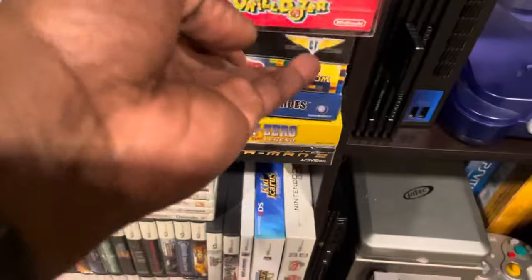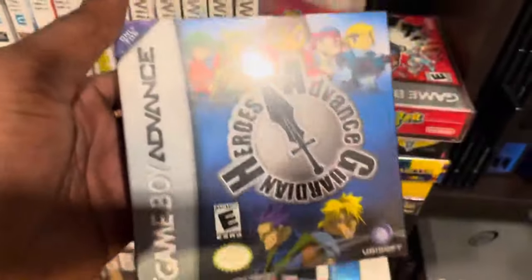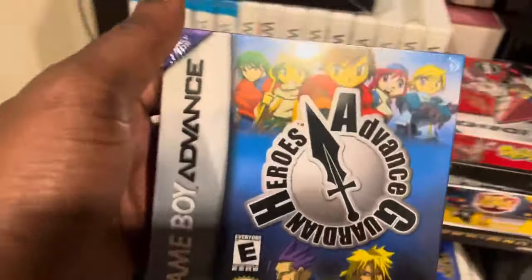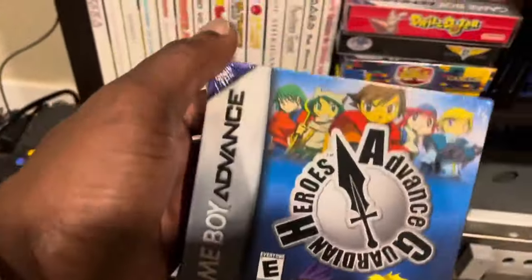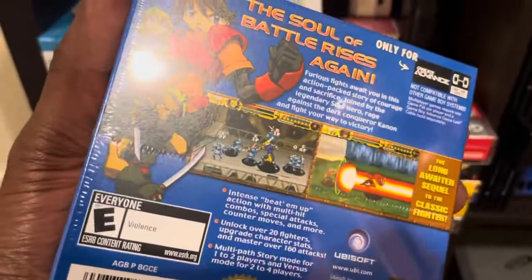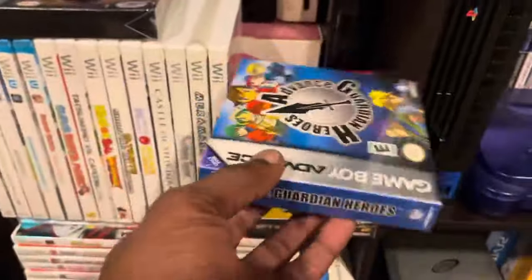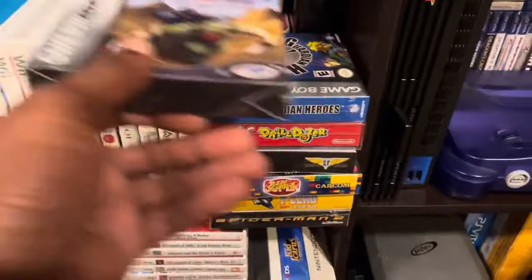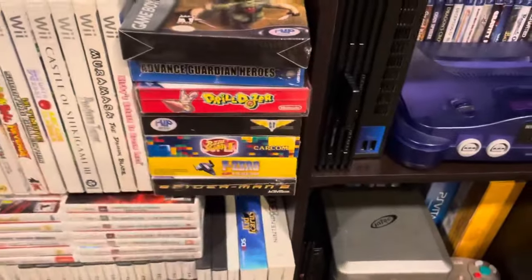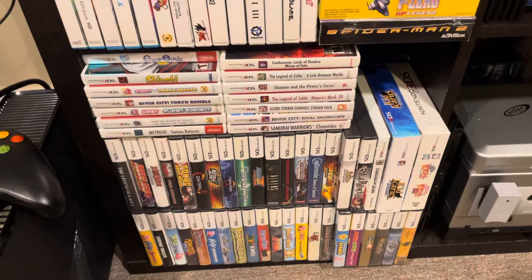Another notable game in my sealed collection is my copy of Guardian Advanced Heroes. If you've never played Guardian Heroes on the Sega Saturn, this is a great way to just experience that franchise. They're really, really cool side-scrolling hack and slash beat 'em up games. Really cool game. Check that out. Advanced Guardian Heroes.